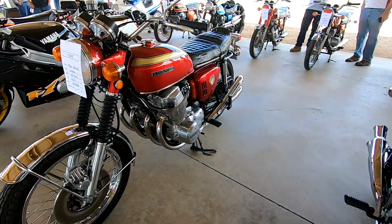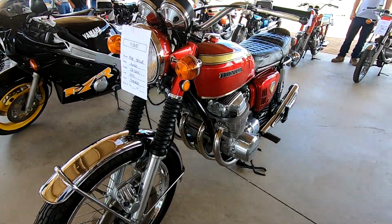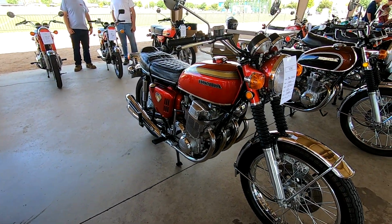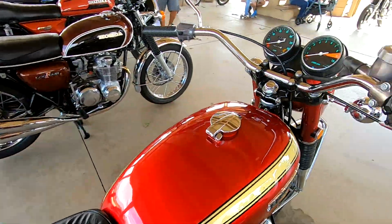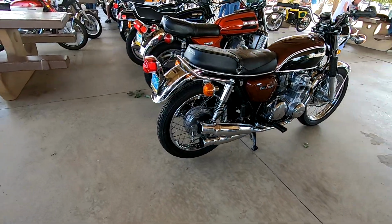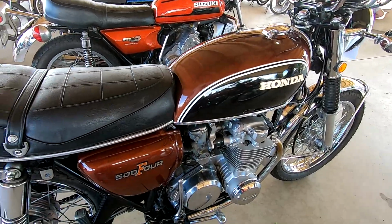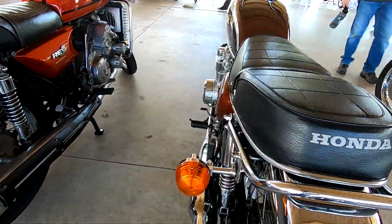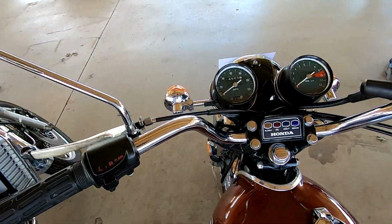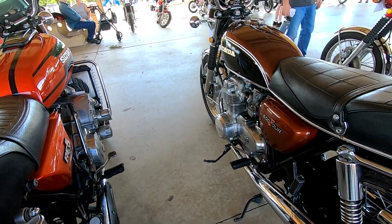Early 750. Not sandcast, but a 750 nonetheless. Product code 300. That's a decent looking motorcycle. Yeah. Got about 9,700 miles on it. Here's one of my favorites, since I'm a 500 lover. I love 500s. This looks like a 71 first year, which would be a KO. And this one's got about 14K on the clocks. Nice example. Really nice example.